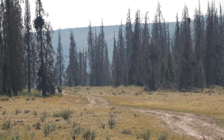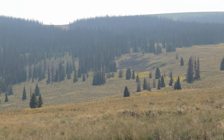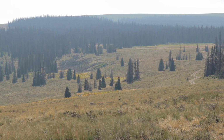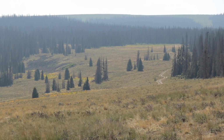It's still pretty smoky today. See some views a little bit. Still smell the smoke in the air. There's the trail up where we're headed. It's following this old Jeep track here.